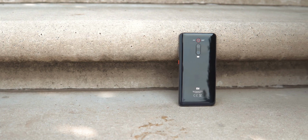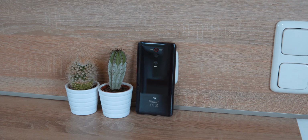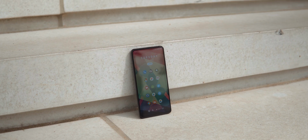On that frame you also find a headphone jack next to the USB-C port and the mono speaker that really isn't anything special. The chassis also isn't water resistant and there's dual SIM but no expandable storage. The 9T is a lot more compact than the 7 Pro and its screen also doesn't feature curved edges.